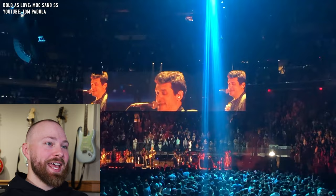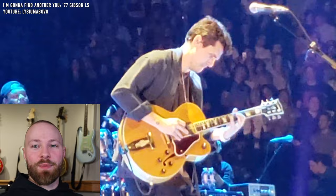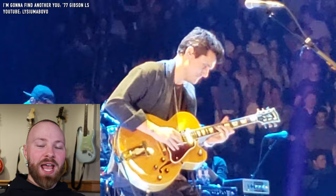Then we have Dreaming with a Broken Heart, where the silver McCarty 594 comes back out as well. Then we have In Repair going back to the all-white Silver Sky prototype, finishing off the second set with I'm Going to Find Another You, again having the Gibson L5, just like Where the Light Is for this song as well.